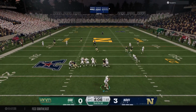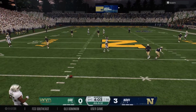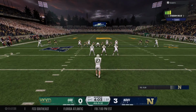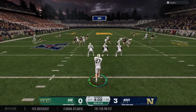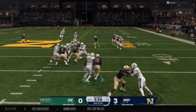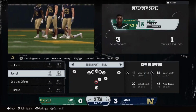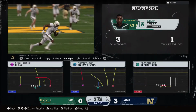On 3rd and long, trying to have a big completion here. And the incomplete pass will bring up 4th down. The offense gets pretty lucky there. 3rd down in your own end. You're throwing to try to get the first. That ball just a little bit late, and as a result, they're lucky that wasn't a pick 6. He'll field the punt and take it back. That's a perfect example of not settling for a fair catch. Pick up whatever yardage you can and help out the offense.